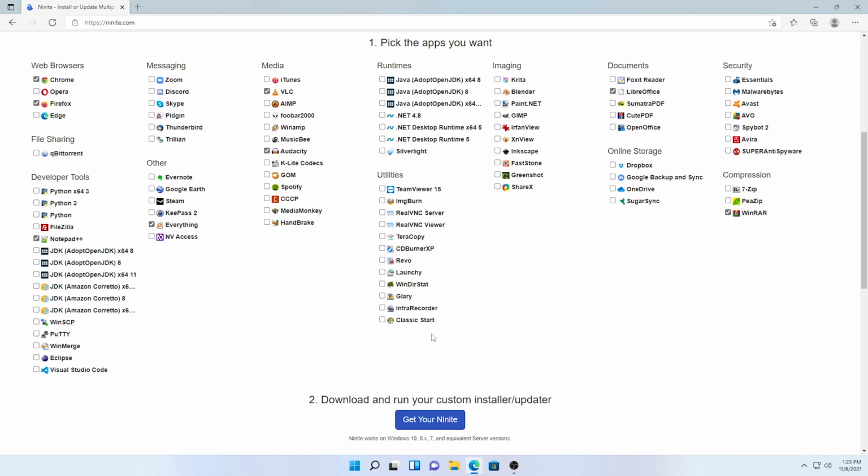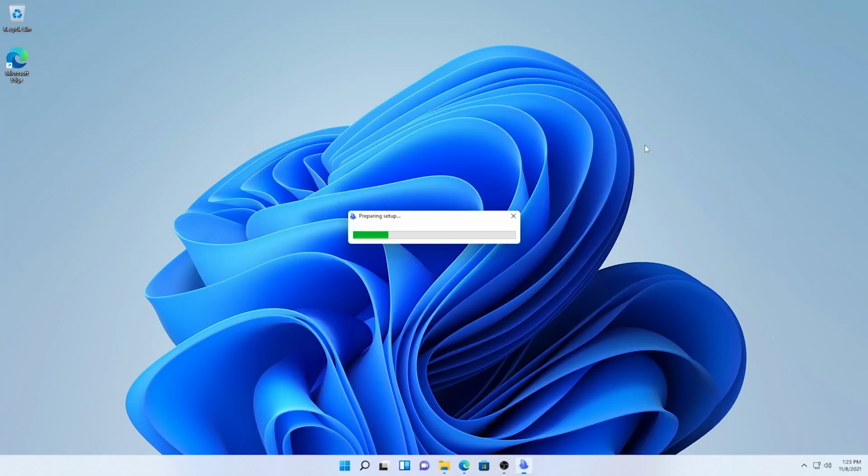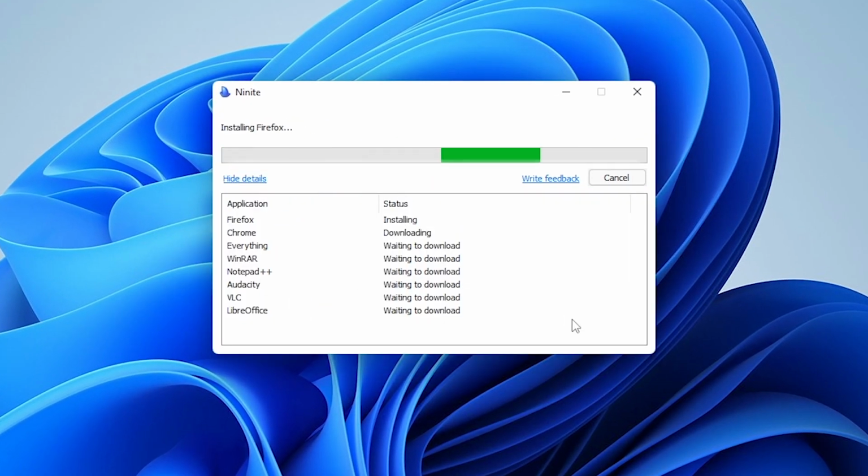And when you're done, click the Get Ninite button. When the download is complete, go to the downloads folder and run the Ninite installer. It will download and install the applications one after the other, so sit back and watch it do its thing.